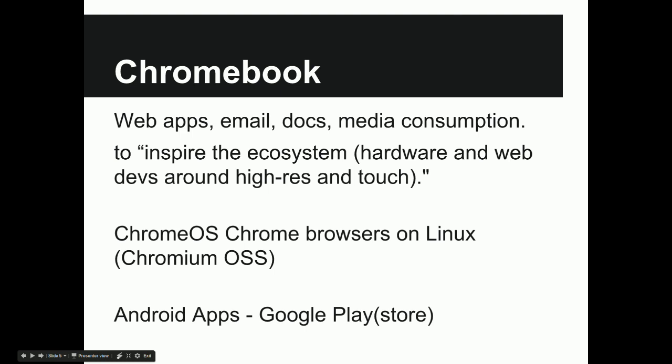sort of designed around the high-res screens and touch. I think architecturally, I did know the details a little bit better than this, but they actually built Chrome OS on top of a Linux OS. It's a particular Linux OS. I think it may be one that Google's cooked up to their own particular needs for their own build infrastructure for Chromium. And now they recently added Android apps support.